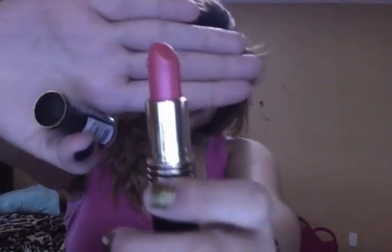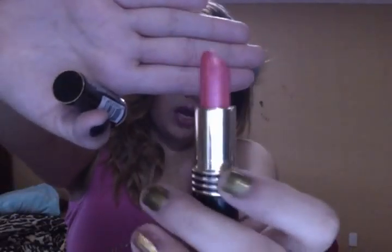Did I show you guys this? Yeah, it's this one that I was going to do at first. Very nice. The 26 is kind of similar to the one I have on, but a little bit darker. So that's good. That's it for my Revlon.